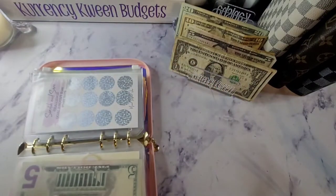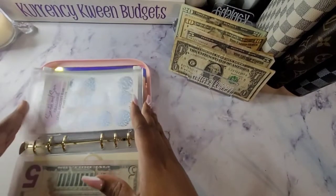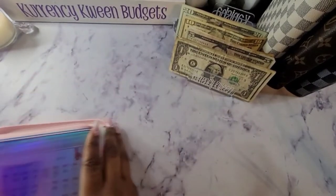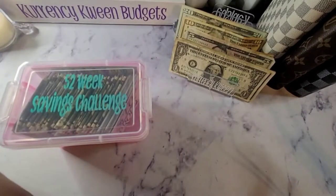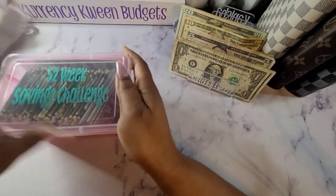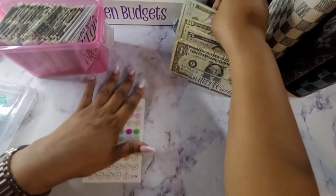And then I do have my $500 savings challenge. I don't think I want to start this one just yet. Let me get to my 52-week savings challenge because I am definitely behind on this one. So let's see what we can do. Let me see how much money I have left.